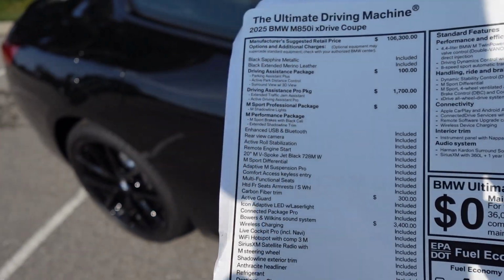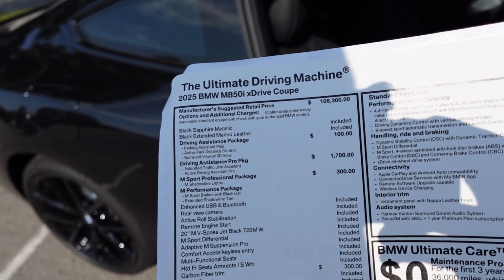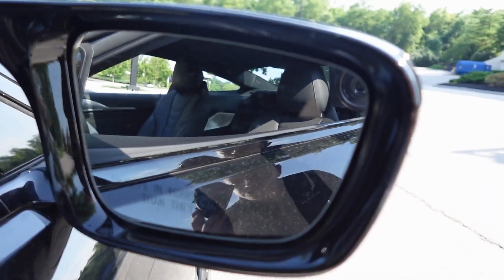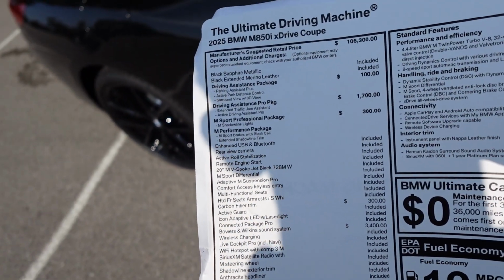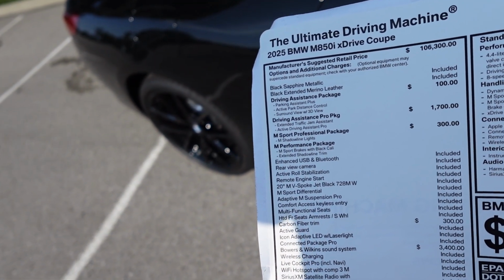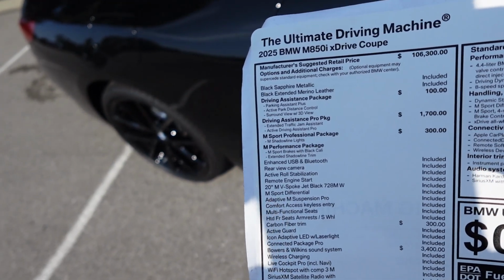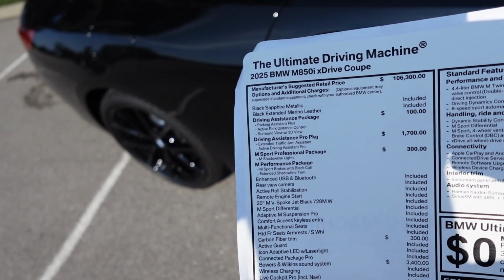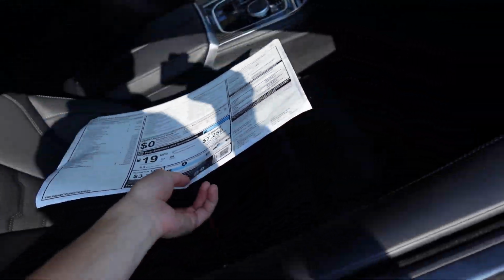Other things to note on the window sticker are the driving assistance package and the driving assistance pro package. Drive assist is basically things like your blind spot monitoring, which is that little triangle in the window there. And then the drive assist pro is the nice thing. So you've got the active Drive Assist Pro, which is basically just radar cruise control, so the vehicle will hold itself in its lane and also modulate the distance between you and the vehicle in front of it.